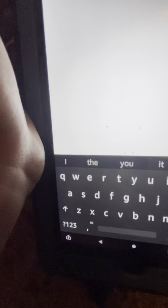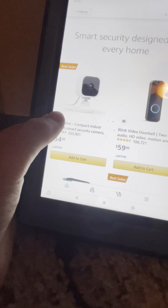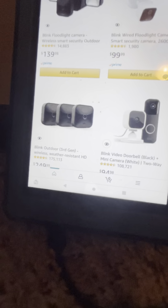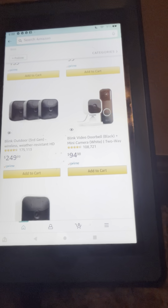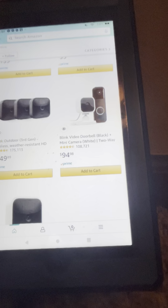Amazon. All right, let's just go to normal Amazon real quick. Let's go to the security system things they're recommending for me. No, I'm not gonna send an address. Mini Blink. I've seen these little things before. Every home needs this. I'd rather buy a Ring doorbell. Ooh, this is not too shabby. Get the Blink video doorbell and the mini camera. And this is good. Get both of those for a cheap price.